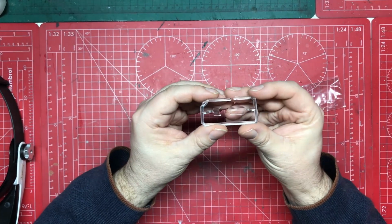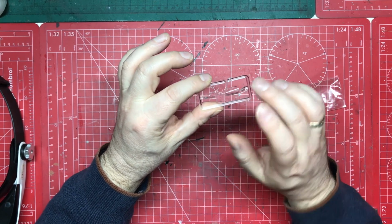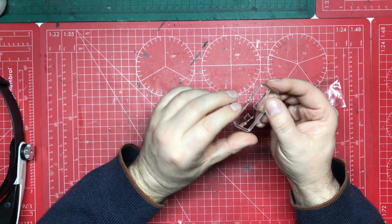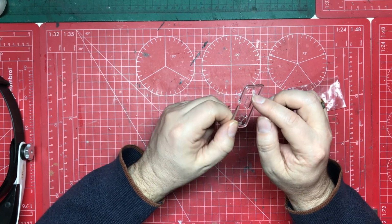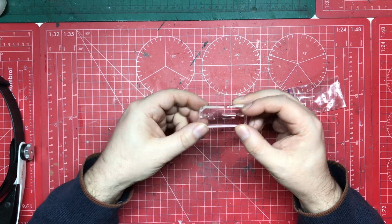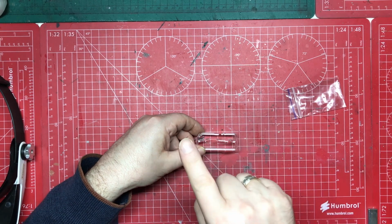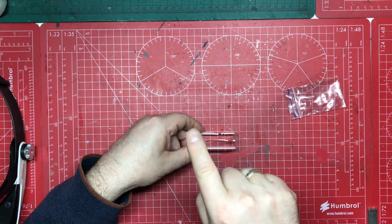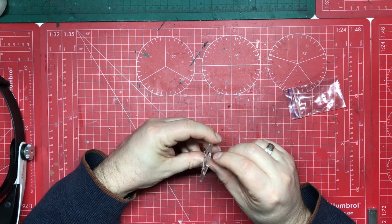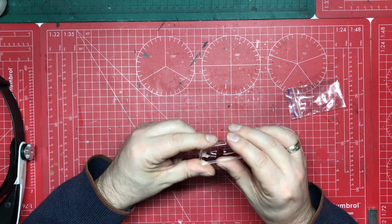So we've got two very nice clear parts, but you can see a sort of rippling in them as you look at them in the light, but most of that gets painted, and the bits that you're going to look through are actually not bad at all. There is a bit of distortion. You can see the line isn't straight, it's sort of wiggly, so they're not the best I've seen. And they're a little bit chunky actually when you look at the thickness of the plastic.